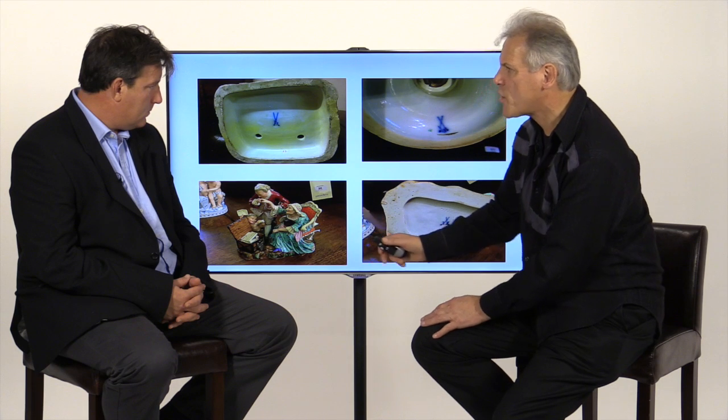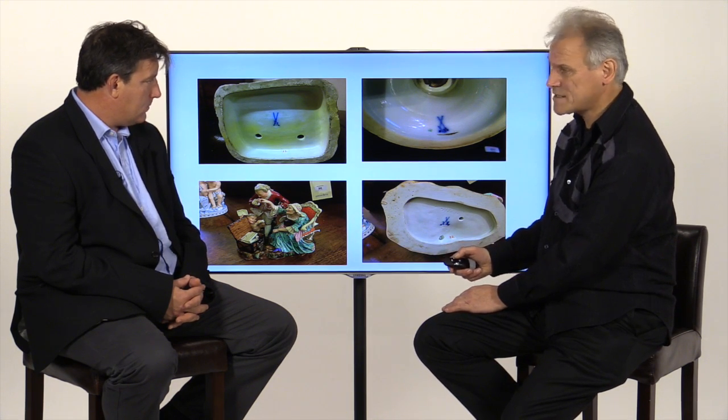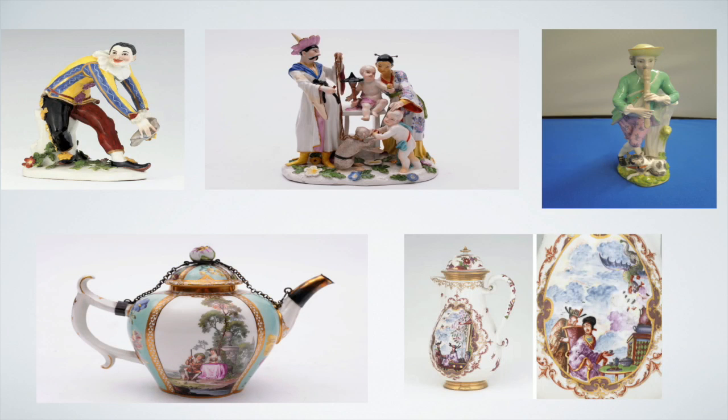1850. I'm going to show in a moment some very fine quality Meissen, the very, very best quality Meissen that was made in both the 18th century and 19th century. So how do you recognize quality in the 18th century and the 19th century? Now, the figure on the left is the most valuable Meissen figure ever sold, at Christie's, I think it was 2006, and it made just under £500,000. Wow.